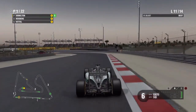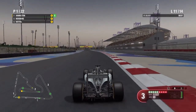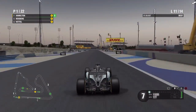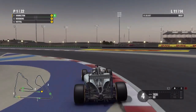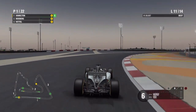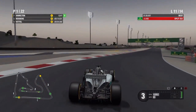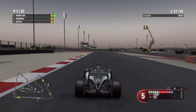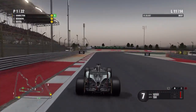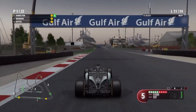Top three have a long pull away. We just cannot have any more time lost, just in case. We have a 14 and a half second lead on Rosberg. Sector 3, he's barely leaving sector 2. Three laps to go here in Bahrain for Lewis Hamilton.